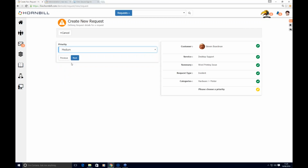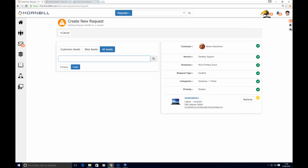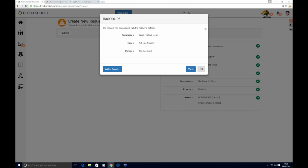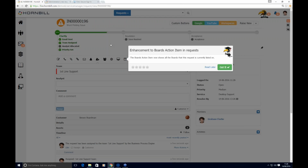I'm going to choose one of the priorities, which is going to help drive our timers. And maybe one of the other questions I want to do is associate the laptop I'm having the issue from, or maybe there's a specific printer that I've got this issue with, and I'll associate that as well to this particular ticket. Once I've collected all that information, I can click Finish and raise that request. Once that ticket has been raised, I can see that we've got prefixes that are fully definable. We've done away with the reliance simply on the F. But if I view that particular request now, myself as an analyst gets that visibility of the heads-up display.